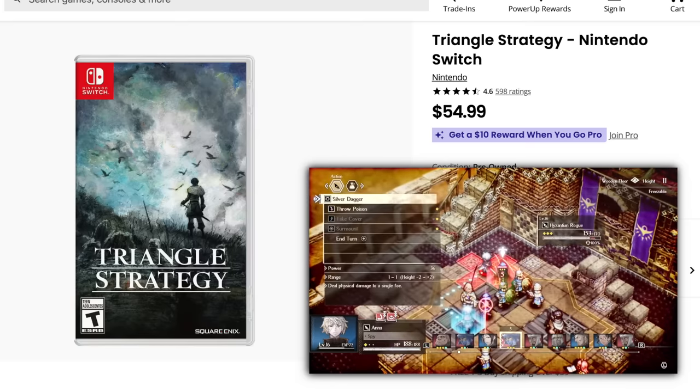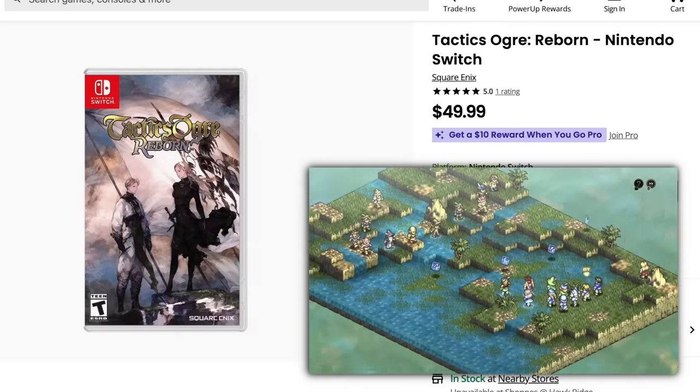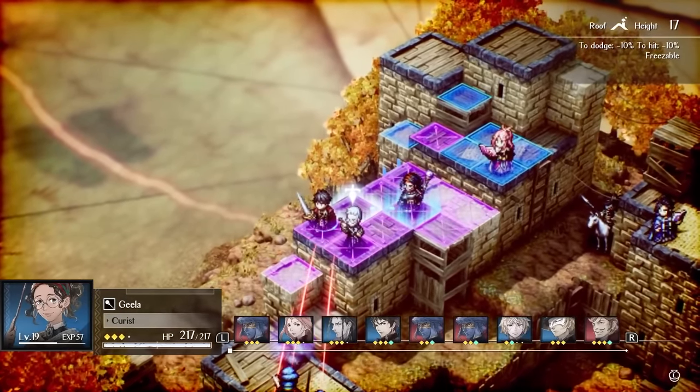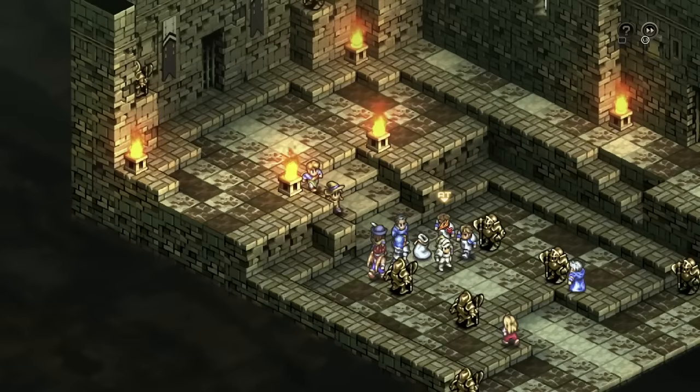So are games like Triangle Strategy or Tactics Ogre Reborn, for the same reason. I definitely wouldn't buy these for a kid purely because it's just a lot of reading and a lot of strategy, and kids just kind of like to shoot stuff.